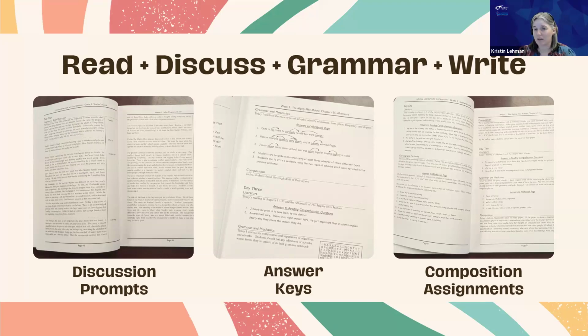In fact, that is some of the feedback that we've gotten from families: they like the open and go and the flexibility, that combination. You don't need to be an English major. You don't need to spend hours prepping.